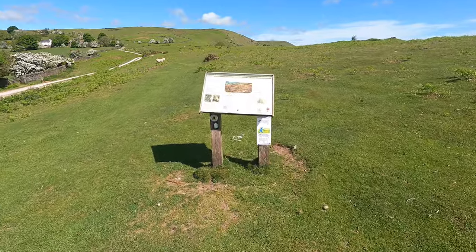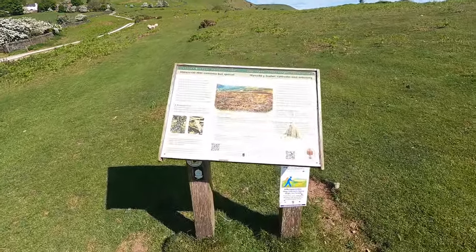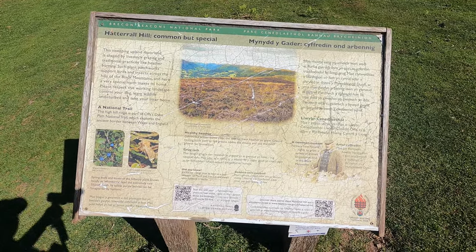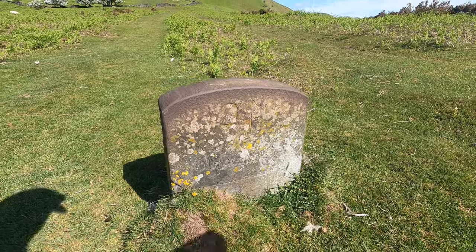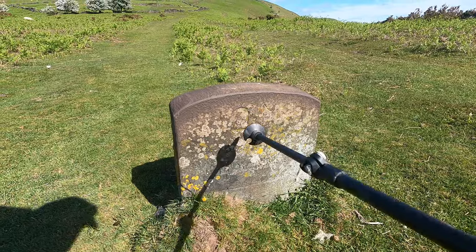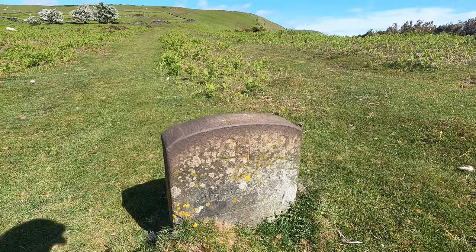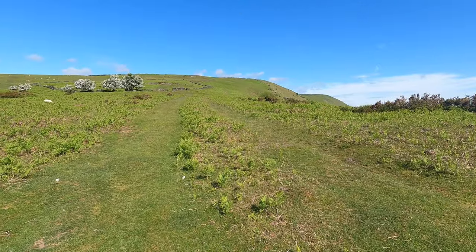But we've got a sign. We've got the old acorn, of course. So, as usual, pause if you'd like to have a read. There's an acorn on it at the top there, an arrow. It says Old Castle, I think, as I head up Hatterall Hill.